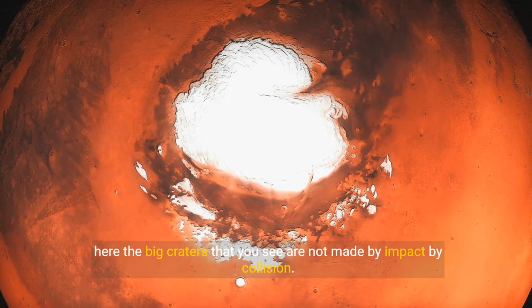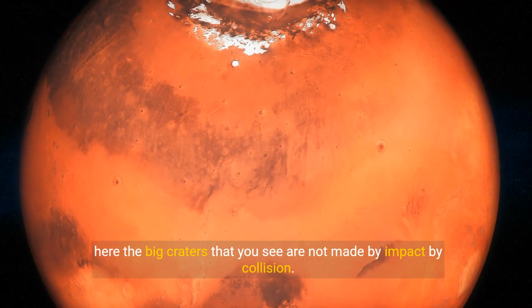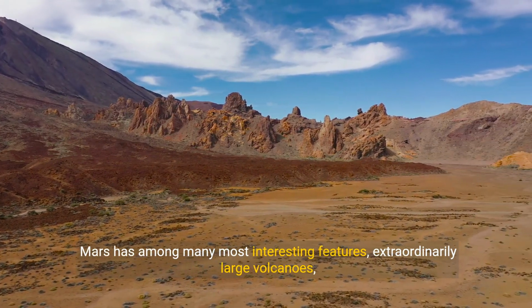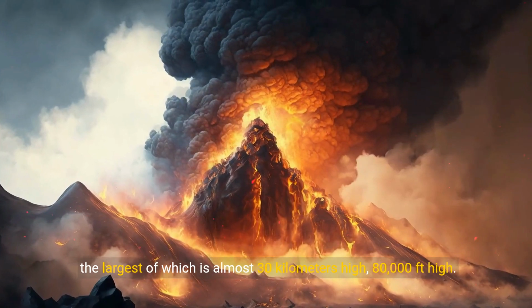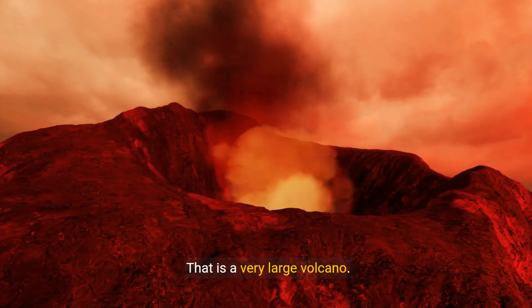And here, the big craters that you see are not made by impact, by collision. These are volcanic craters. Mars has, among many most interesting features, extraordinarily large volcanoes, the largest of which is almost 30 kilometers high, 80,000 feet high. That is a very large volcano.